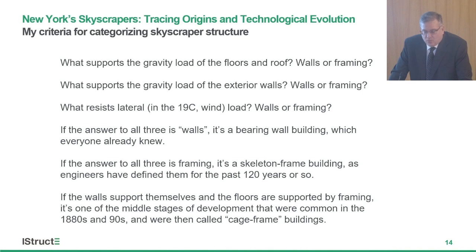So what is supporting the building when the wind blows? Why doesn't it fall over? Three loads. If the answer to all three of those questions is walls, it's a bearing wall building. This is traditional construction. If the answer to all three of those questions is framing, it's a skeleton frame building. That's the end of the race.